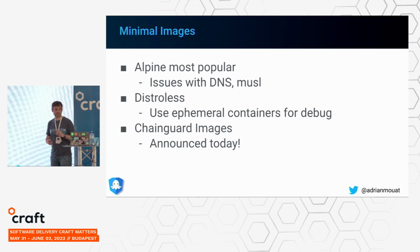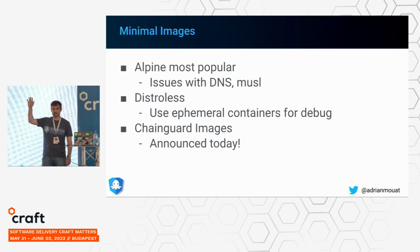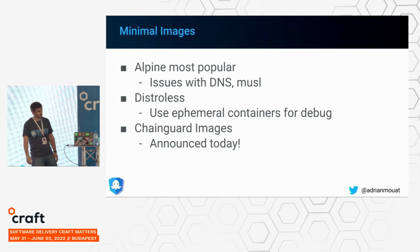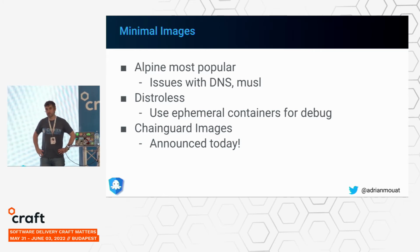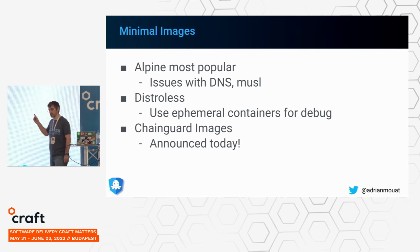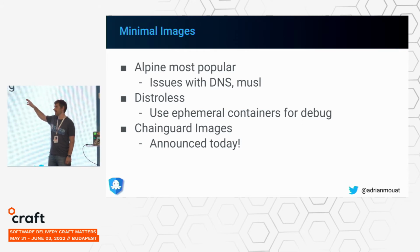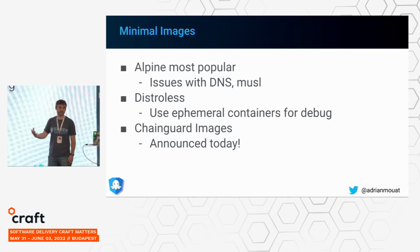If we think about minimal images, most of you have probably worked with Alpine. Who uses Alpine? Yeah, a few hands. Cool. Yeah, so that's probably the most popular, and I really like it. Some people complain about issues with DNS on musl. In reality, I would say those aren't really issues. It's more that Alpine does things slightly differently to Debian. And so sometimes things get tripped up because they expect things to work the same way as Debian, and they don't quite work the same way.